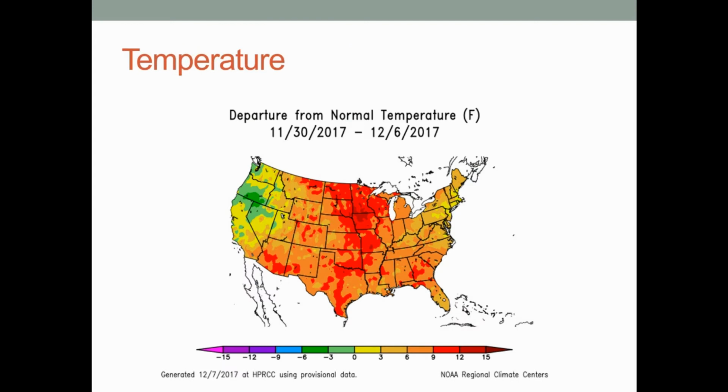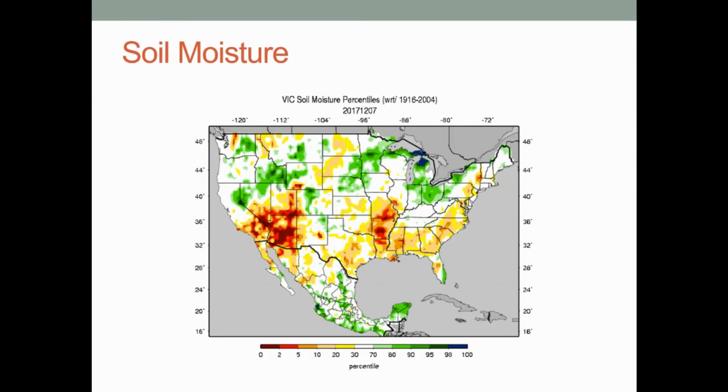So the temperature changes here, this is indicating an average, and you can see it's sort of warmer air pushed up into the middle part of the nation, but we've got these big temperature swings, so it's a little hard to say the average because we've gone from above to below normal.